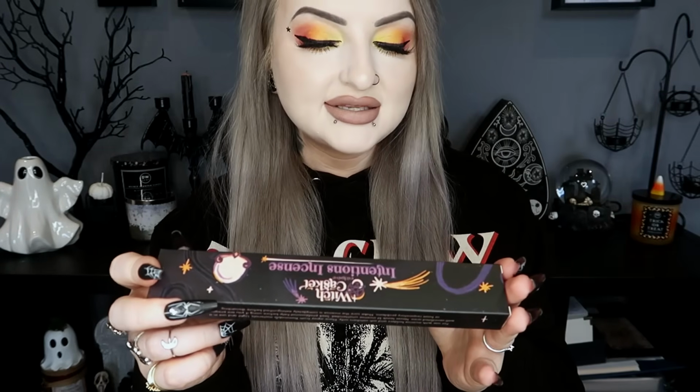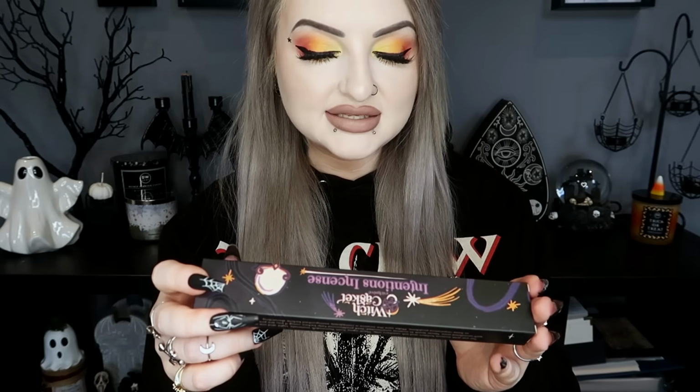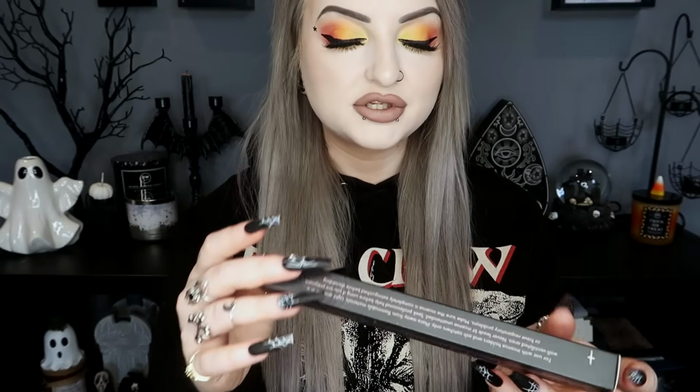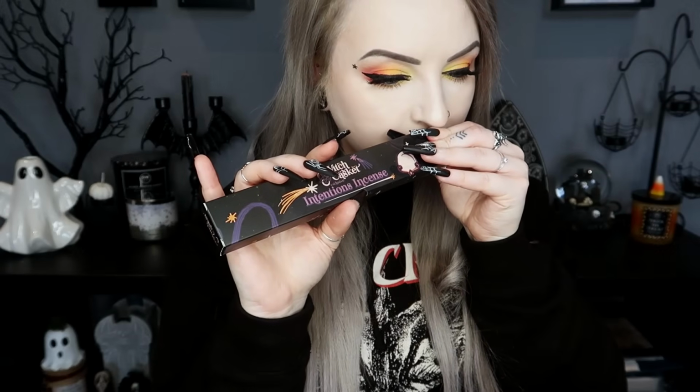And then last but not least, before our scroll, we have some incense. So these are sandalwood and frankincense intentions incense. And it says, light the incense and affirm, my intentions are set as I light this fire, fragrant smoke carry my desire, as I speak this magical charm, grant my wish but cause no harm. So that is our incense.